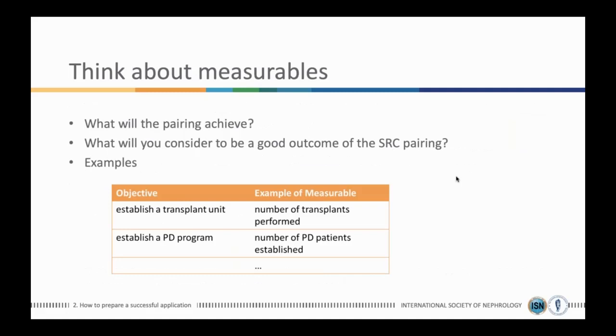We talked a little bit before about the measurables, the types of things that might be considered, and these are just simple examples. If the objective is to establish a transplant unit, then a measurable obviously will be the number of transplants performed, or it may be establishing a deceased donor program, and again the number of deceased donors that have been realised. It might be establishing a peritoneal dialysis program, and so you could report on the number of PD patients that are established, and then you could also talk about things such as the peritonitis rate in that.